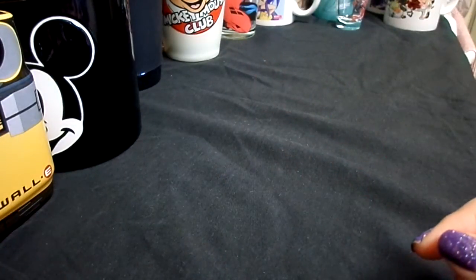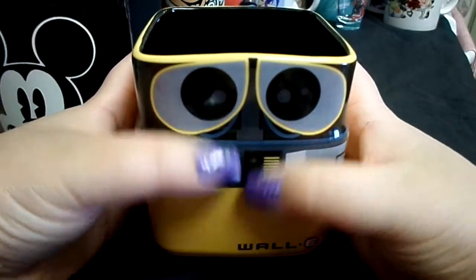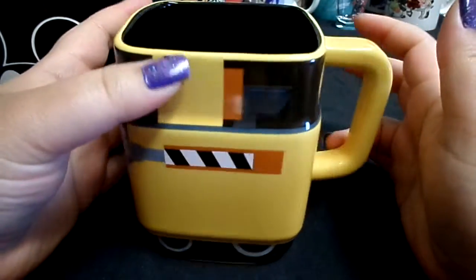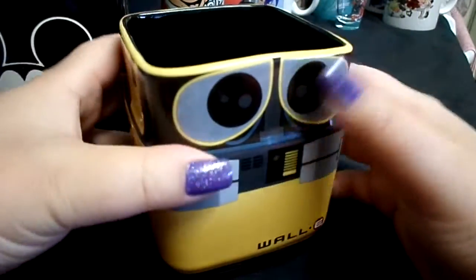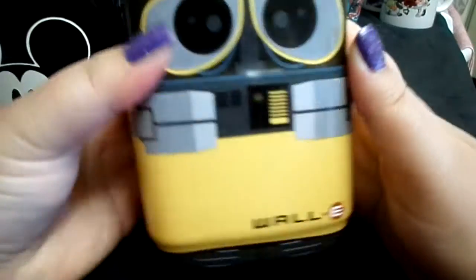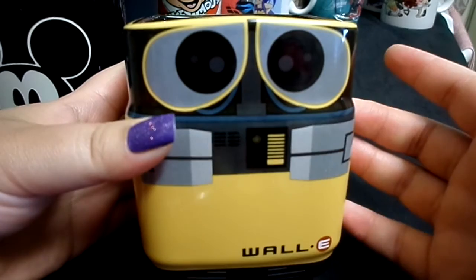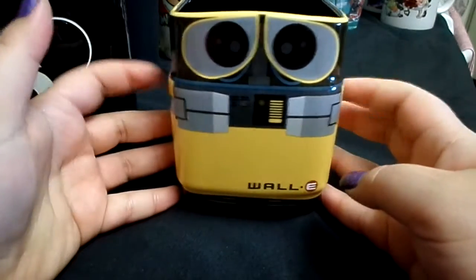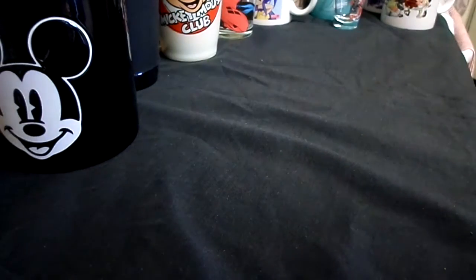So let's start off with this awesome Wally mug. I am in love with this mug. I haven't used it yet because I just find it too preshy and it's too delicate, but I do want to use it one day. This mug is just super, super cute, and I love the shape. It's a square shape to match Wally, and I suggest to watch this movie if you guys haven't. It's just so cute, and I love the meaning behind it. So here's my Wally mug that I got from Disney.